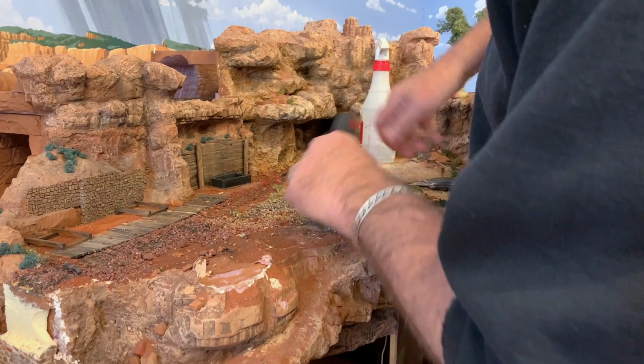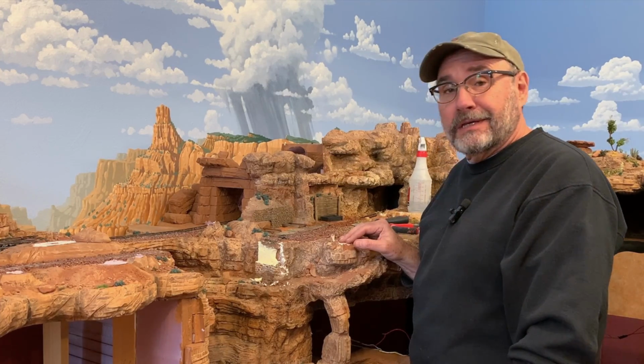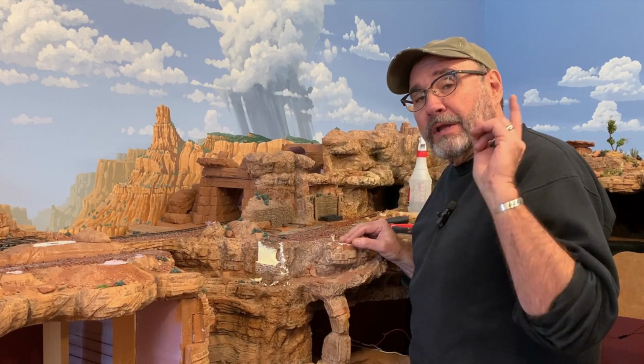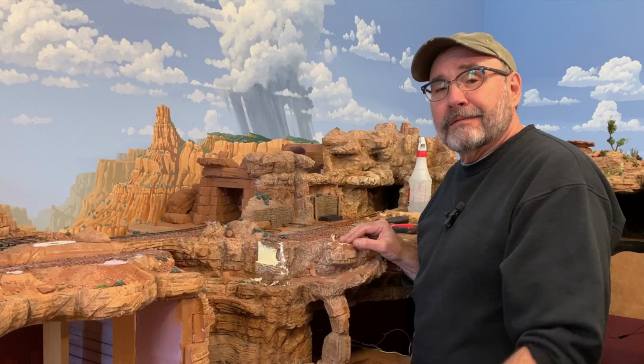It dries like concrete. Well, from here on out, it's pretty much just more demolition and destruction, and I don't think you need to watch me do that again. So while I take care of this, why don't you take a look at the history of Hanging Rock and Horse Thief Canyon from way back when until today.